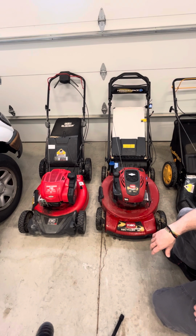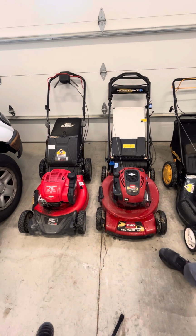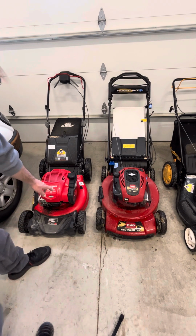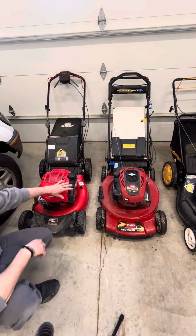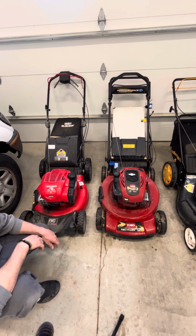You definitely want your carburetor to be metal, in my opinion, because I've seen more problems with carburetors when they're made out of plastic than I have seen with the metal ones. I'm a lot more impressed with the metal ones. This one over here, this one has a plastic carburetor. So here's the air filter. Look underneath, you'll see that it is plastic.